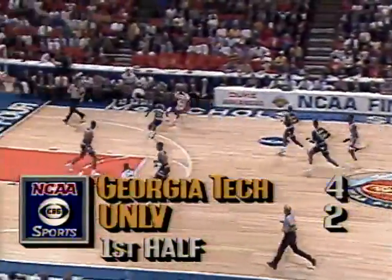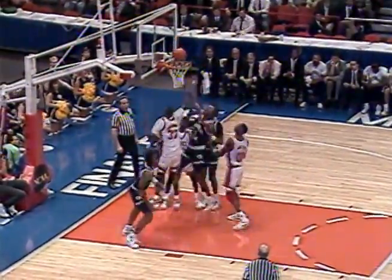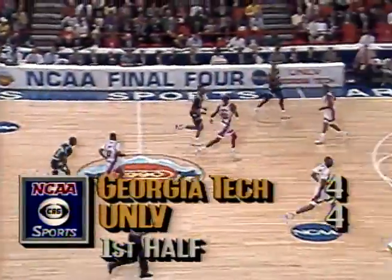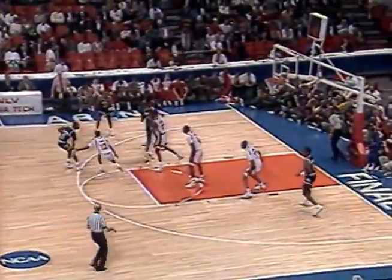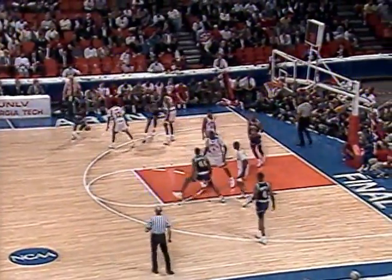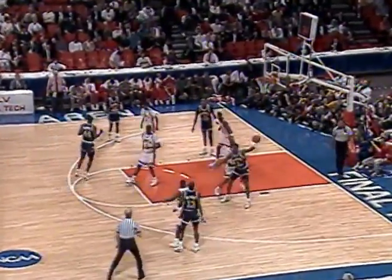Very uncharacteristic of UNLV not to get back on defense. Hunt was fouled. It's the roll on the field goal, and we're tied at four, and Anderson coming right back. Hunt has taken Anderson. That's the first assignment in the game. Dennis Scott is the man that Georgia Tech needs to get involved early in this game. They don't want him looking for that field goal late.